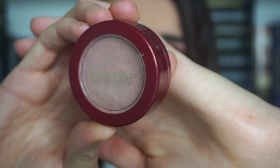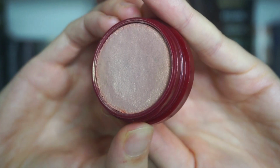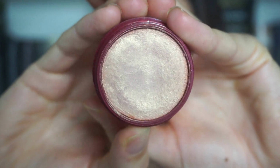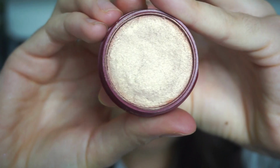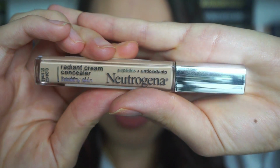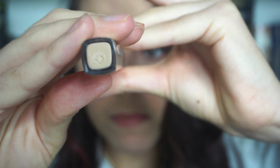My current favorite highlighter is this ColourPop one. It is a cream-based highlighter, which is kind of strange and not something I'd tried before, but I think the coverage of it is so beautiful and it looks great on camera. This is in the color Guilty Pleasure. And then the concealer I'm currently using is this Neutrogena one. This is in the color, I don't even know what color this is in. Bisque.